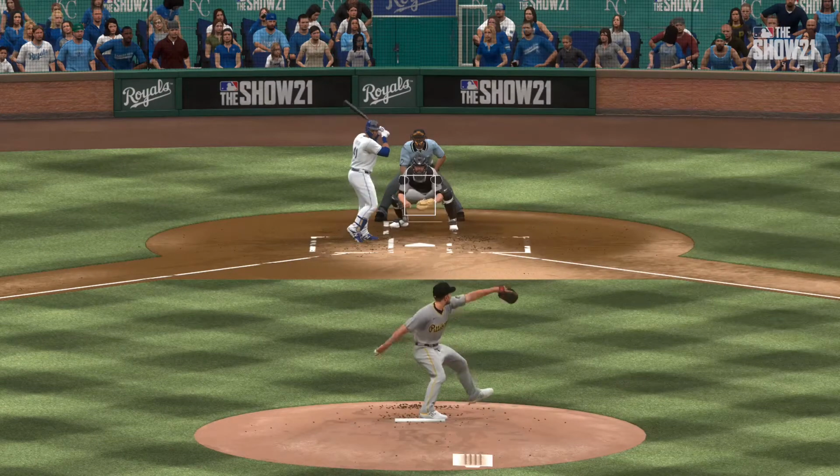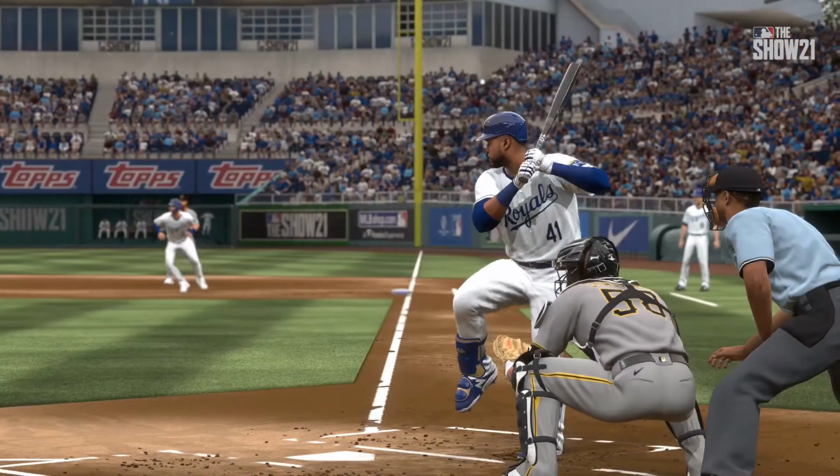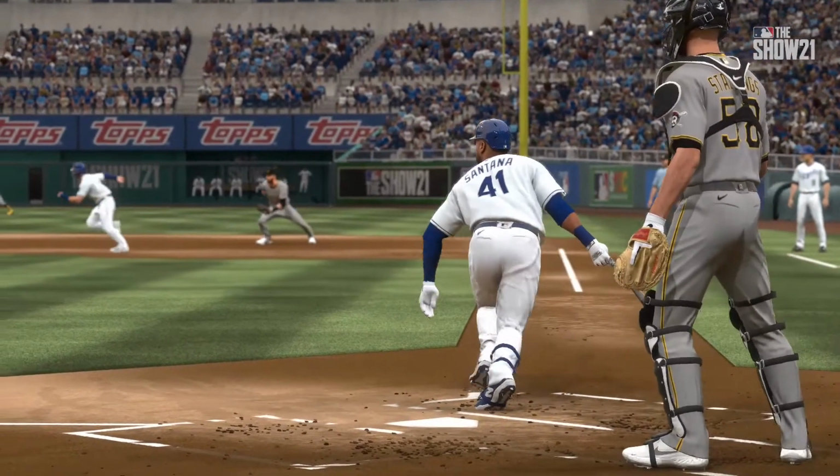Yeah, a little bit frustrating as a pitcher. You always hear that, hey, you want to make yourself one of the defenders, but that ball was hit just out of his reach, right up the middle, base hit, and another run batted in.